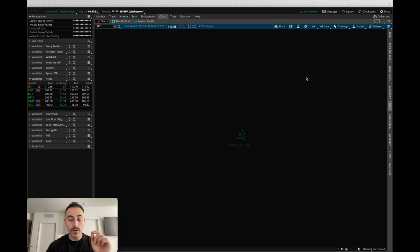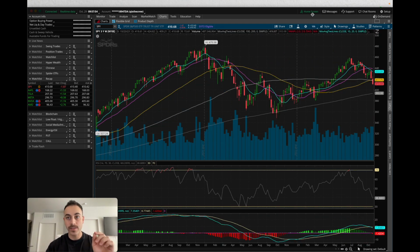And now that we're below an even more significant line, because the longer time frame means that this is a more significant time frame, now that we're below the 100-day moving average on the weekly chart, it could mean that going into November, SPY has more downside room to go.